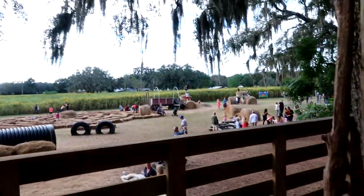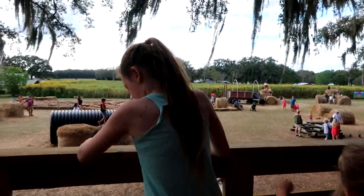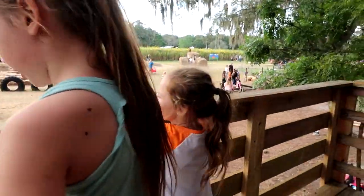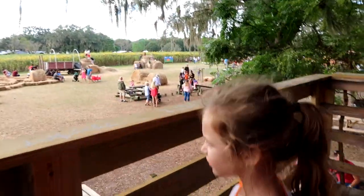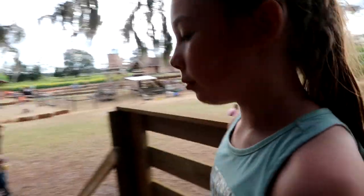You see all the stuff we can see from here? Look! Oh my gosh. Briar Rose, you have fun? Yeah. You like it? You want a treehouse like this? Yeah, but bigger. You want to build it in the backyard? I don't like that. Huh?